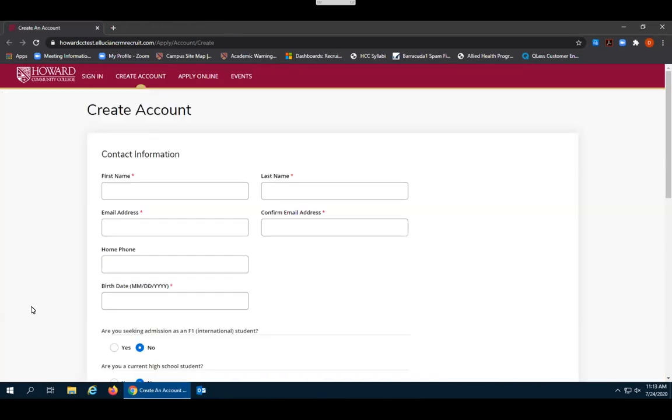When you get to the create account page, you're going to also notice at the top we have sign in, which is for those students who, once you created your account, you'd be able to sign into this application account. We're going to create one right now.